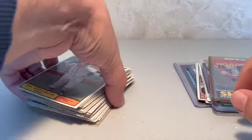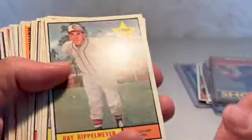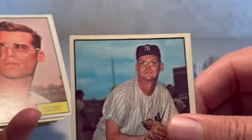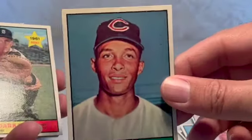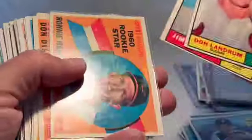And now my stack of common cards. So we have 1960 cards here first. I'm not going to read off any of the names here, but the cards are in really good condition. Corners, edges, centering's a bit iffy here and there, but these cards almost pack fresh.